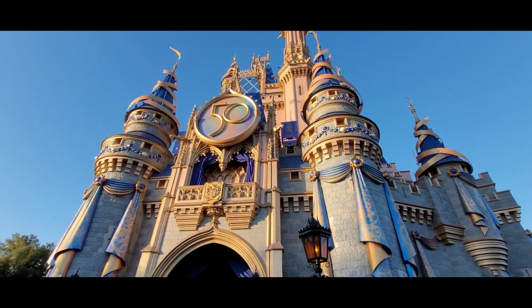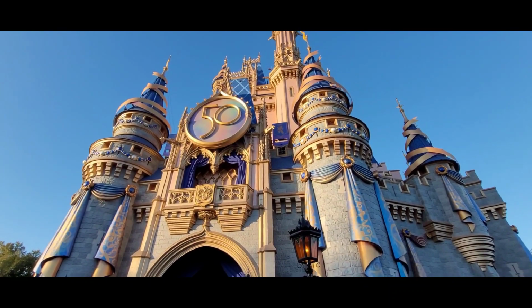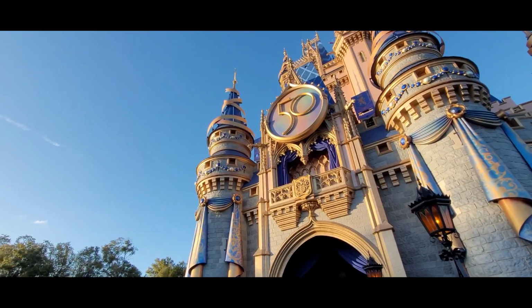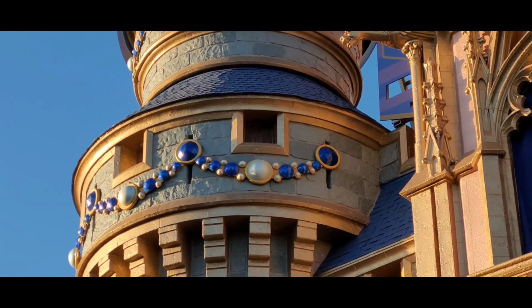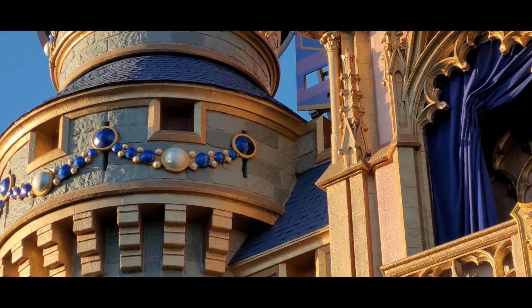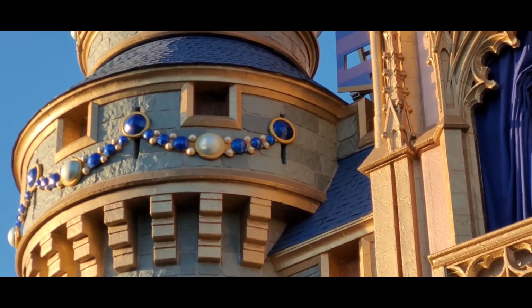All right, well, here we are at the castle, Cinderella's castle, and they've just got so much bling on this castle. But as of recently, it's pretty hard to see these, but every one of these little pearls over here, they have hidden Mickeys on them, and they're really better to see at the end. So if you look very closely at the very end there, wow. Sorry, guys. Okay, well, those are hidden Mickeys.